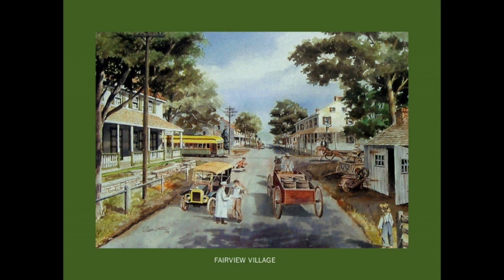The first painting is of Fairview Village. That's at the intersection of Valley Forge Road and Germantown Pike. It was originally known as Fairview Hill and affords an unequaled view of the south and east of Montgomery County.